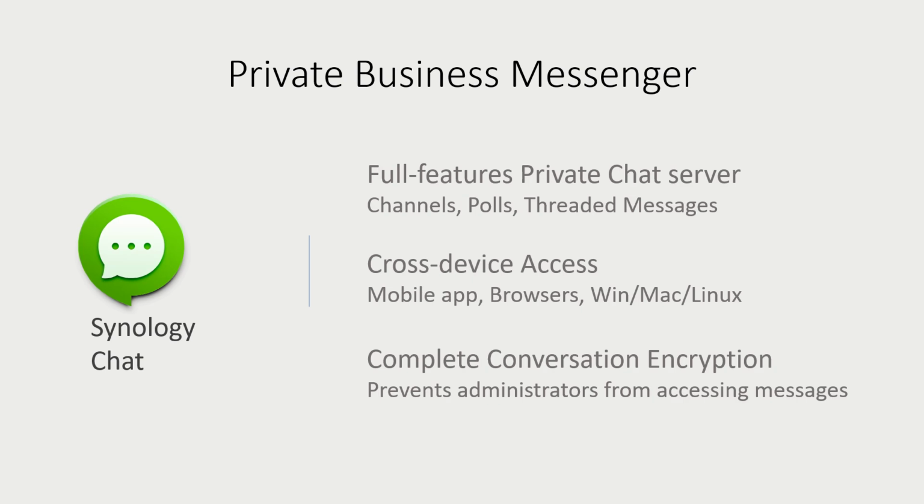If you are going to be running your own business messenger service, why would you want to do that? Well, if you're running Synology Office, you probably don't want to be relying on Microsoft Skype. So for that, you have Synology Chat. What are some of the key benefits? Well, all of the key modern features that you have in a chat are there: channels, polls, threaded messages, powerful search function as well. Cross-device, so multiple platforms are supported.